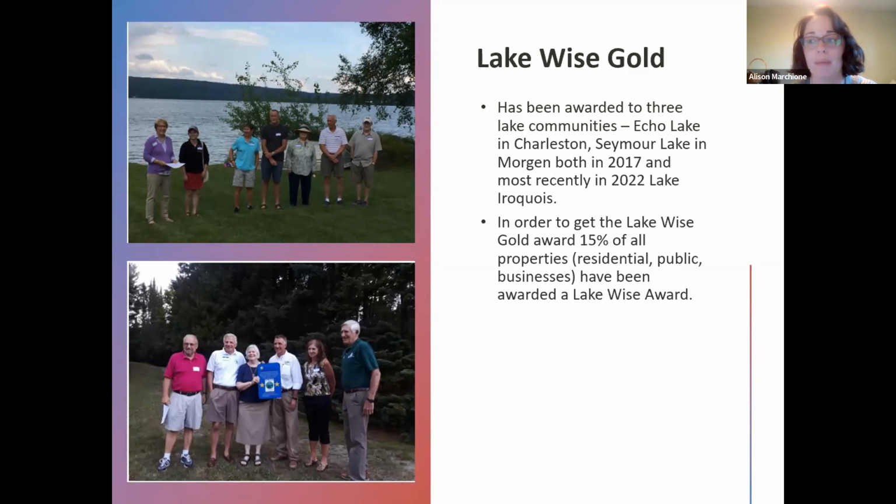And the program, I also want to say, also relies pretty heavily on lake association participation. Many lakes in Vermont have what we call a Lake Wise champion, where there's a person on the lake association or even a committee of the lake association that will kind of coordinate and organize, cajole, nag people into getting Lake Wise assessments. So the next part of my presentation is actually talking about some of the best management practices that are common and commonly suggested through the Lake Wise assessments.